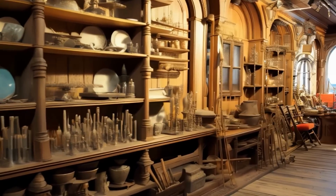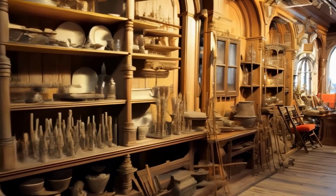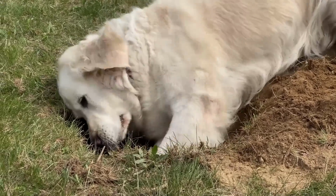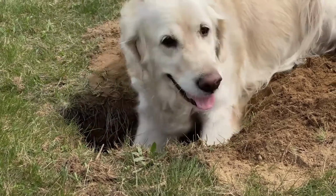It took David many years to present the entire collection from the steamship. He values each of the items and doesn't want to sell them. Anyone can come here, pay for a ticket, and find themselves in the past. Who knows, maybe there's an old ship hidden in your backyard too.